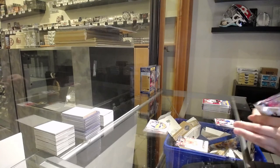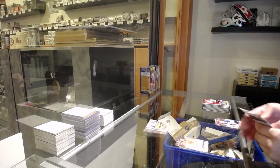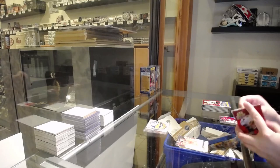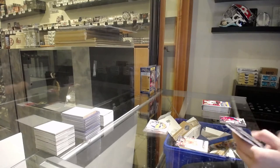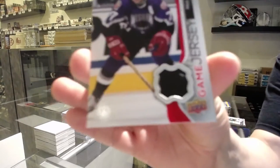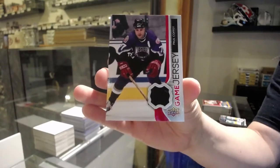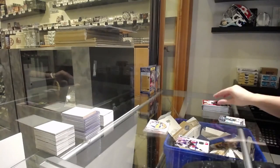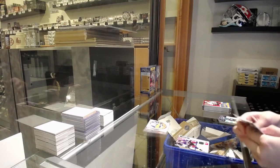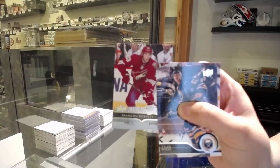Oh, these packs open so nice. I'm praying that 2021 Series 1 has good packs for next week. Easy to open. We've got a game jersey for the Detroit Red Wings, Paul Coffey. Yeah, I think it got a bit buried because of the Series 1, so it just needs a bit of a jolt. Young Guns for Arizona, Brandon Gormley.